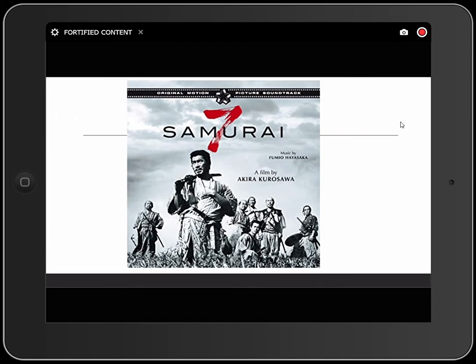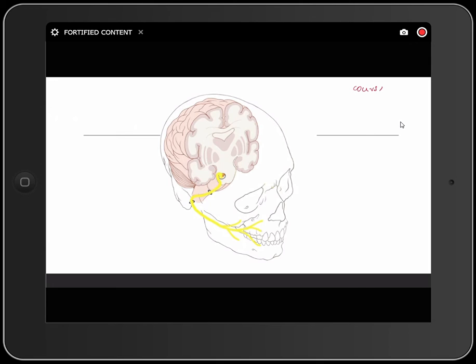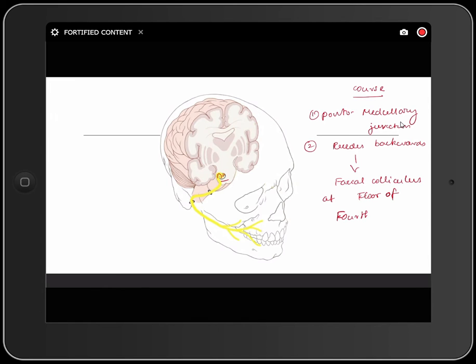So we are entering into the course of the facial nerve. The facial nerve starts at the pontomedullary junction, then it recedes backwards like this to form the facial colliculus at the floor of the fourth ventricle.